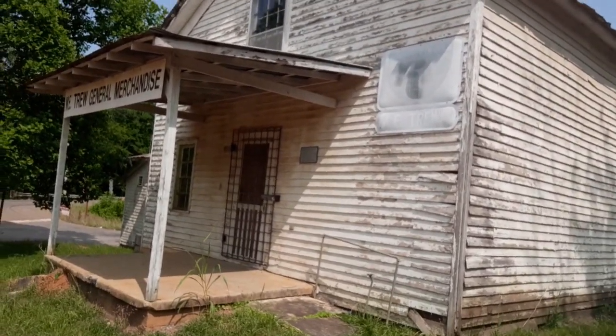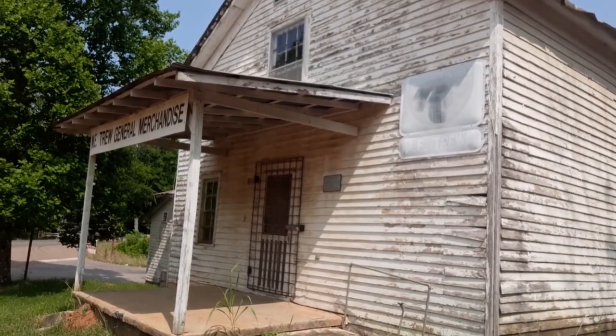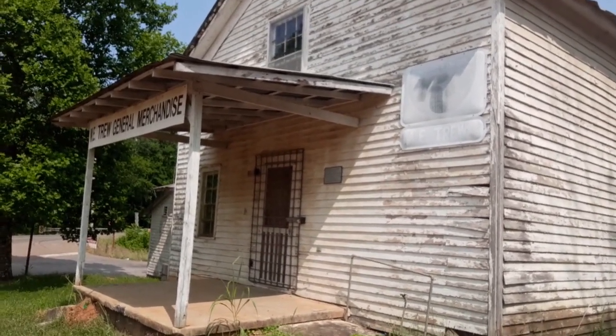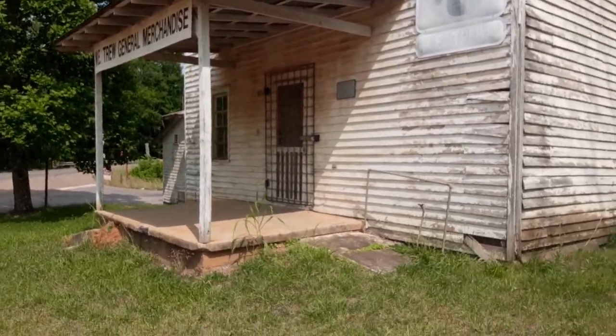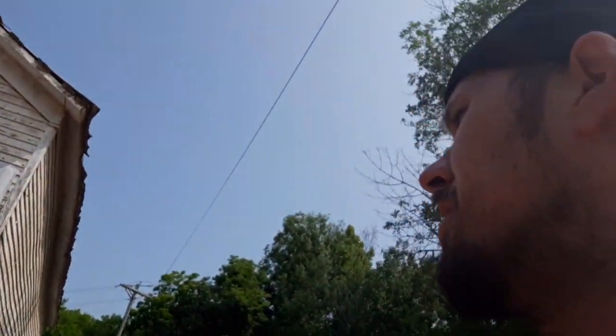I wonder what's upstairs. Now when we come back, we'll do the front. We're definitely gonna come back here. Yeah, it's not too far from us, and it's a very nice place to visit.